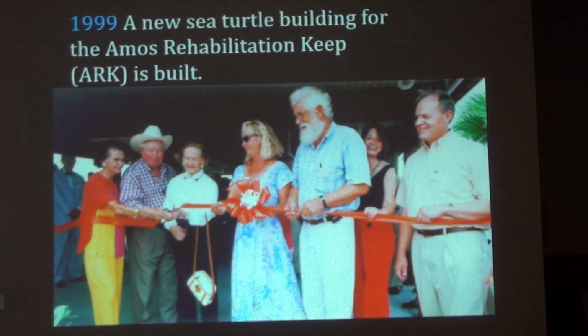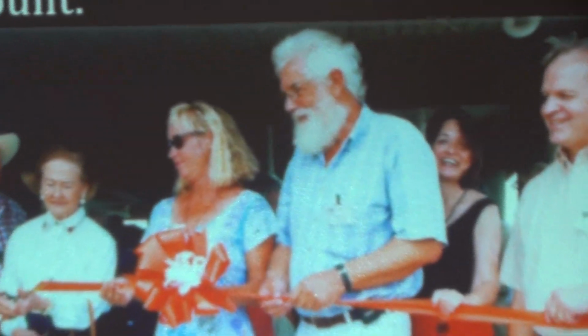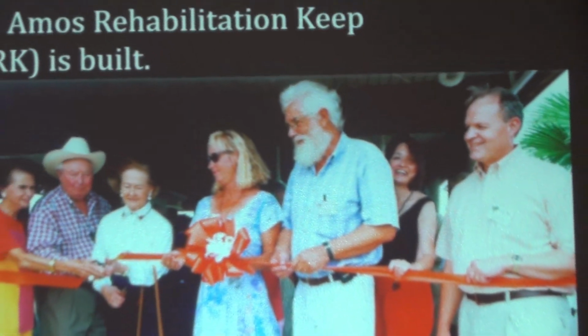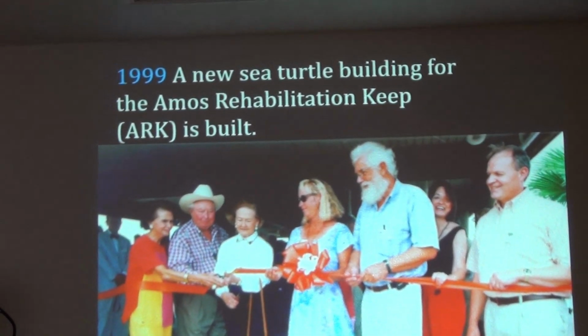But moving forward in 1999, Tony Amos was a researcher with us, and he did a lot of his research in the Antarctic. But he was also really interested in marine life and keeping it sustainable and rescuing shorebirds and sea turtles in particular. So he founded what is now the Amos Rehabilitation Keep. It used to be called the Animal Rehabilitation Keep, but we renamed it in his and his wife Lynn's honor. But in 1999, we built one of our facilities called the Turtle Building, and this was the dedication ceremony associated with that.